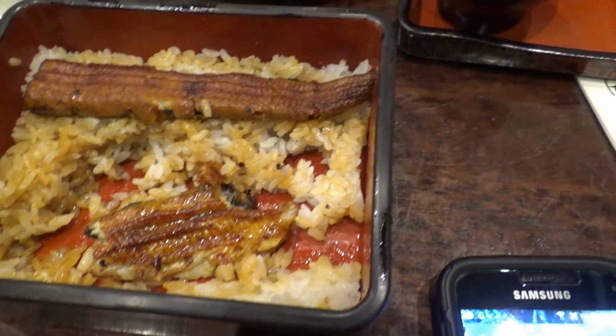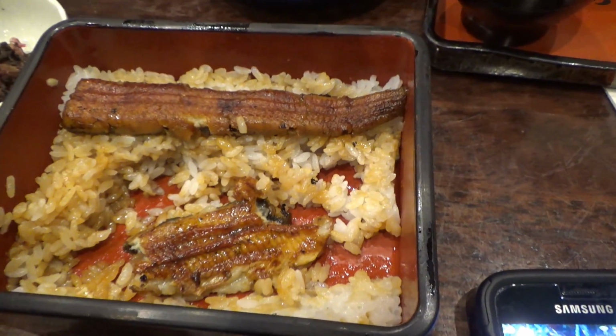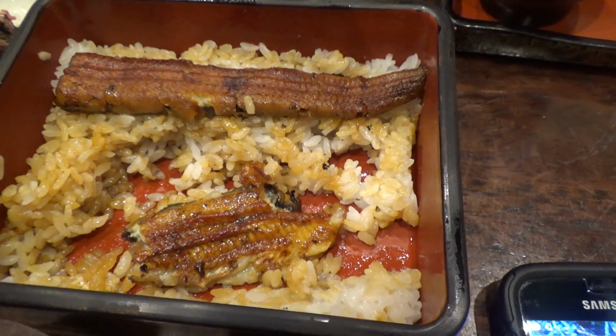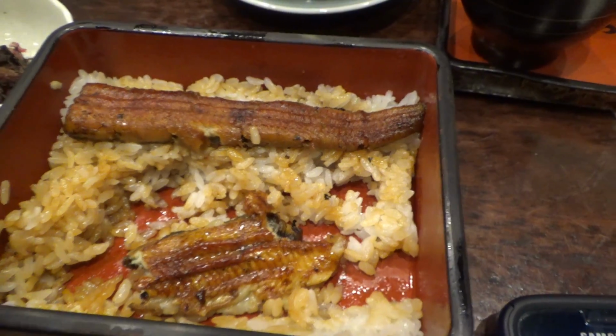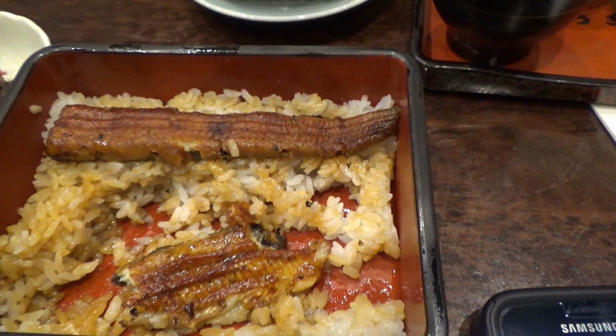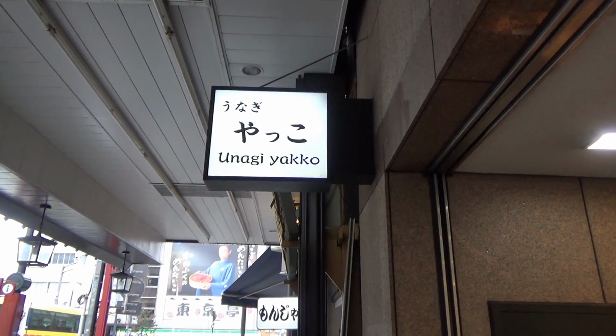The texture is really nice and soft. The flavor is very light, yet it's very good, actually. If you've ever tried unagi before, this is a more subtle flavor, but it's very nice. So this is the place we ate at, Unagi Yakko.